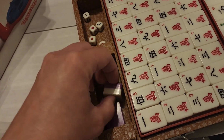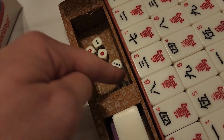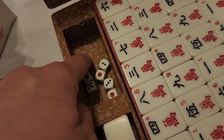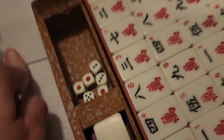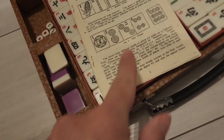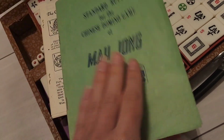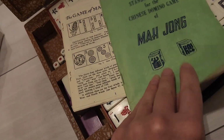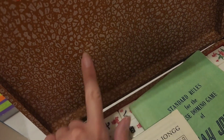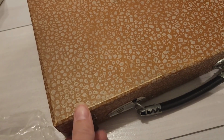So I'll have to look that up. It does come with dice. I don't know if it's a complete set of dice because this looks like a really big area for only that many. I think there's 6. It does have this instructions and then this instructions. They look different. And I like that this is like leopard print. The box is old, or the carrying case.